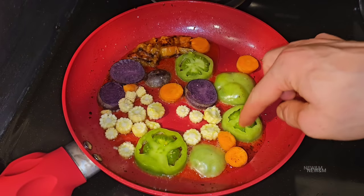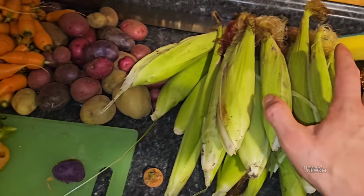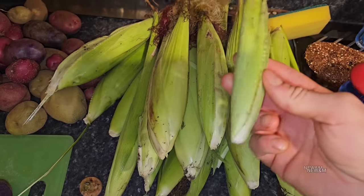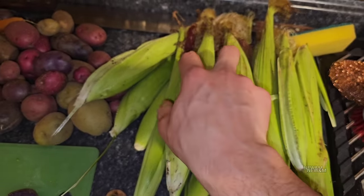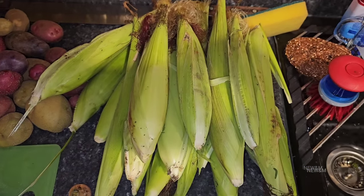I just added more carrots, baby corn, and some purple potatoes. Our growing season was not enough for corn to grow to its full potential. So all this, I just opened one that was like this. That's what's in there. But all these are baby corn, basically. And they're small enough that the cob is tender. You can just slice it and eat the entire thing.